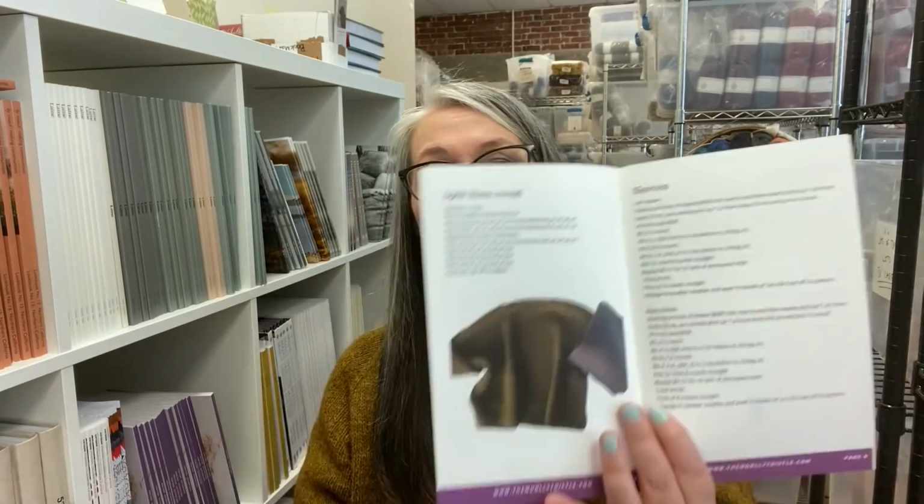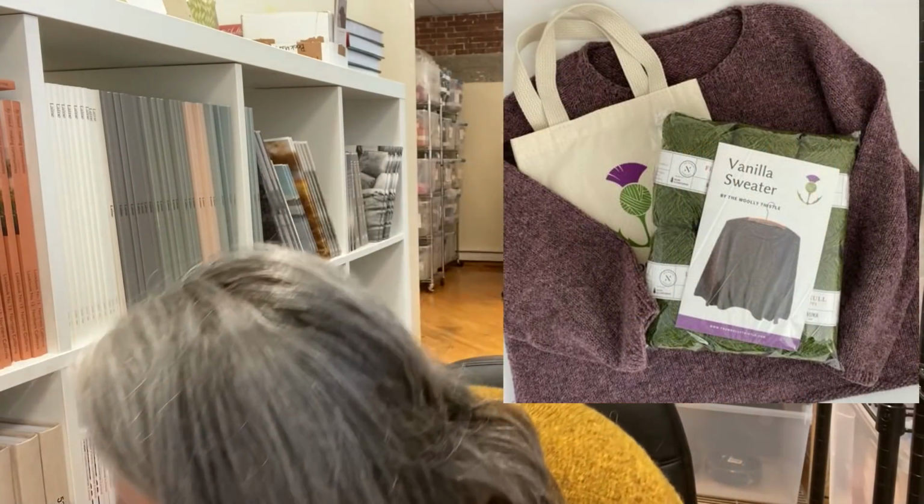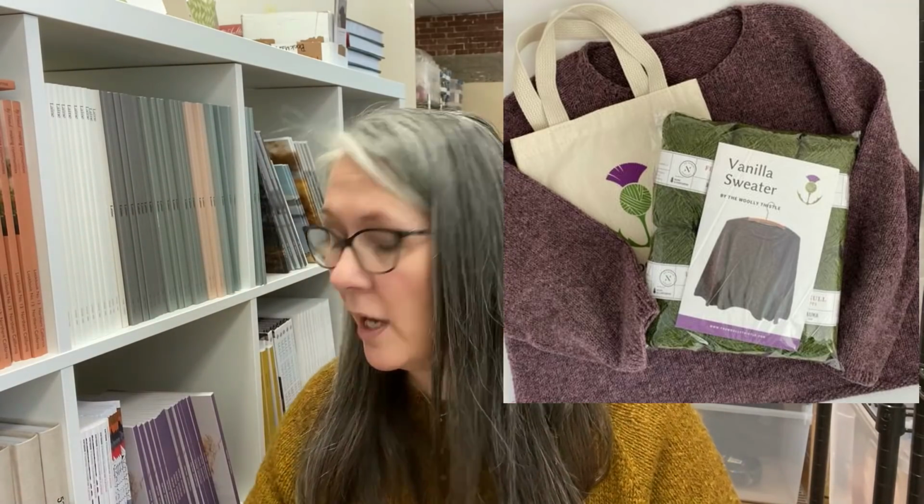Peeking out here is the Vanilla Sweater KAL pattern, which I had made up, and we're making kits for the Woolly Thistle for the Vanilla Sweater. And you get your 6 balls of yarn, as well as the booklet with the pattern in it, and a Woolly Thistle tote right here. And that's a lovely little kit altogether. And we are putting lots of colors in the kit. If there's a color you want to knit the sweater in and it's not in the kit choice, just send us an email. We'll put it in there for you, and then you can finish your purchase with that color.